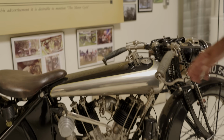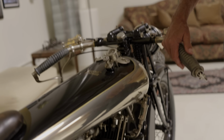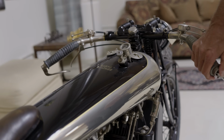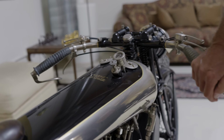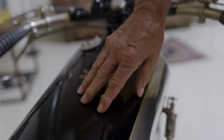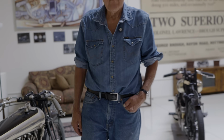Yeah, I consider this the most beautiful gas tank in motorcycling. It's just really interesting. So many people have tried to copy it over the years. Is it difficult to copy because it's hand-built? Well, this is made from 12 different pieces, and it's soldered together. I see. But are motorcycles like this easy to ride or difficult to ride?